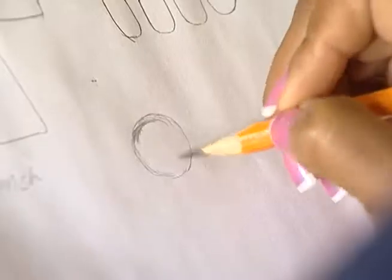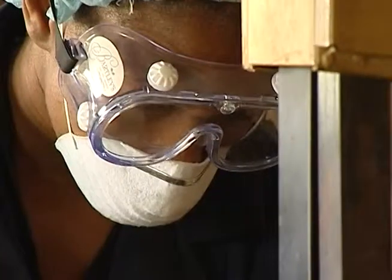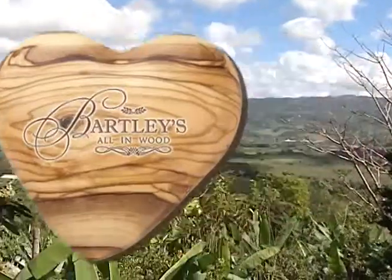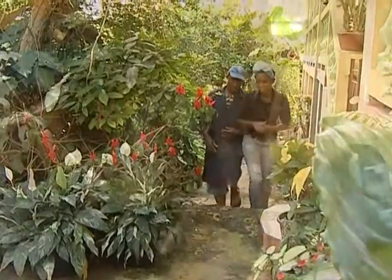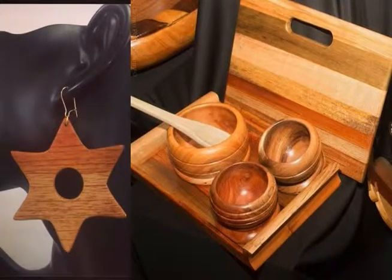Works of art that reflect Caribbean culture and the emotions and experience of our artists, one handmade inch at a time, is how Lacey Bartley describes the wide variety of products manufactured by Bartleys All in Wood. Located in Mandeville, Bartleys All in Wood was born out of the family business Bartleys Furniture and specializes in the design, manufacture, and sale of quality 100% Jamaican handmade wooden, traditional, and contemporary furniture, jewelry, and home accessories.